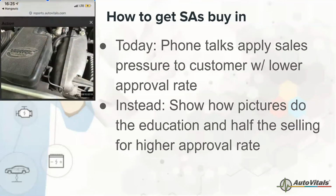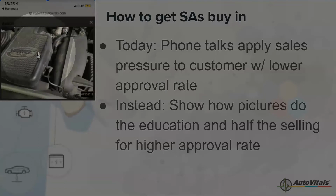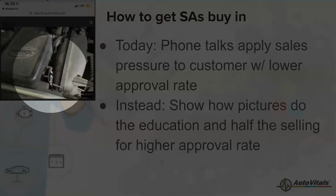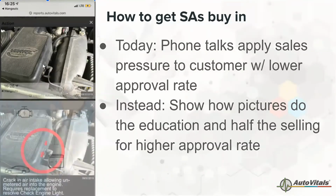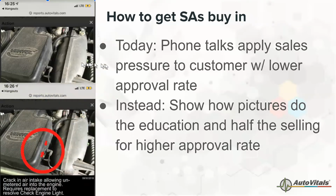We also want to make sure that we fully understand that the advisor is interrupted all day long, and additionally they're handcuffed to the phone since they have to explain some really complicated stuff over the phone. This picture on the left-hand side here is an example of what they have to explain to the customer over the phone, and that takes time. So instead of spending a lot of time explaining stuff over the phone, we want to get a higher approval rate by letting the edited pictures speak for the service advisor.